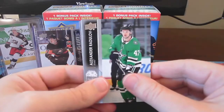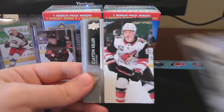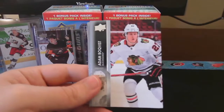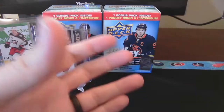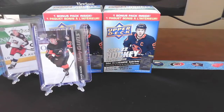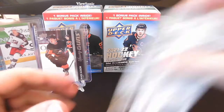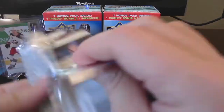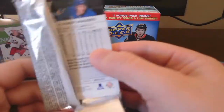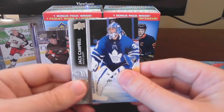Okay, let's see here, Rudolph, Kane, Keller, Backstrom, Boqvist, Theodore, Resensis, Emerson. Yep, all base pack. That's okay. Bound to get a couple base packs along the way with retail. All right, we'll move along to the second box here now with these six packs, and we'll summarize everything at the very end of these two boxes. So, this is the first pack of the second box here. All in all, that first box was pretty good. I mean, we got two young guns out of it. So, we beat the odds on that.